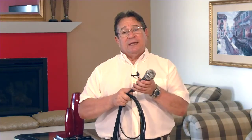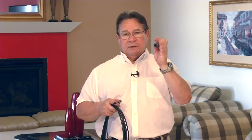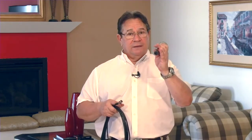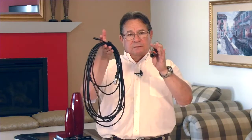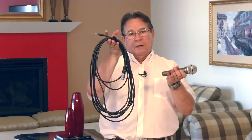All right? So the key is the configurability, the adaptability, and the flexibility of the 3-pin XLR. And again, you can find these at Radio Shack. While this is not Radio Shack, you can find one just like it. This is actually from Radio Shack.